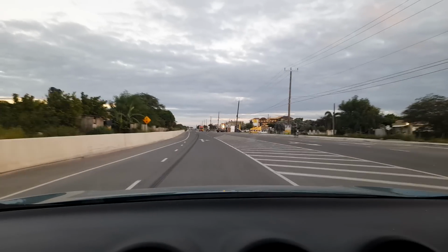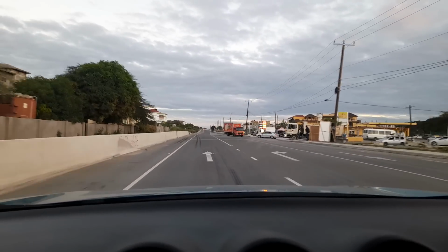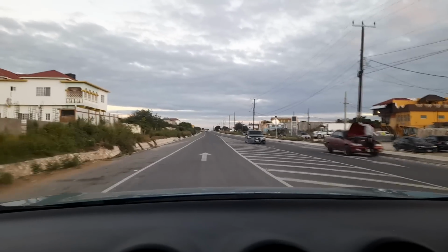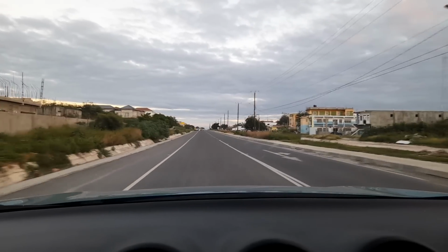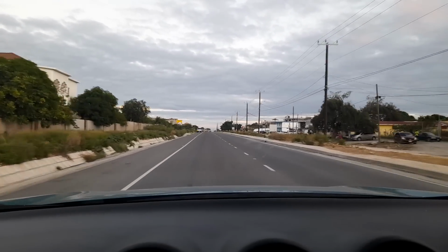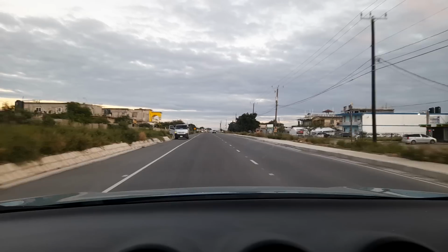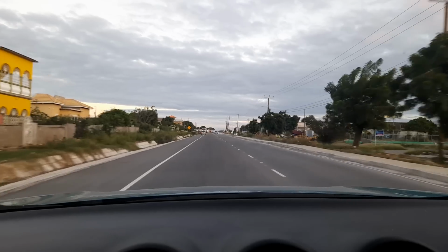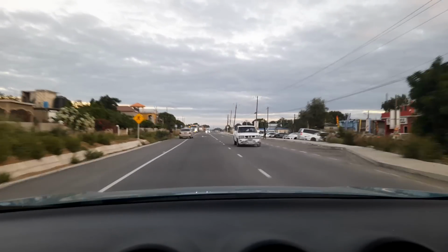So I'm in Albion, going further. I live in this area, this wonderful community of Albion. So I'm going further for you to see the distance from Albion into Yallahs proper. Alright, because this is Yallahs, this is Albion, Yallahs PO actually, right? Yallahs PO St. Thomas. We're just going to show you the bridge.